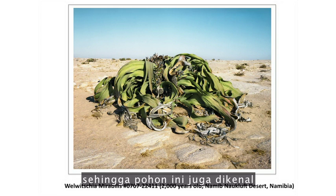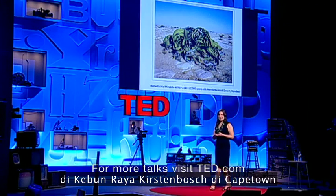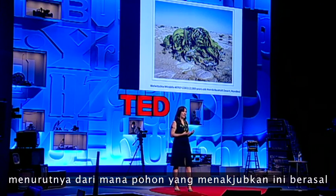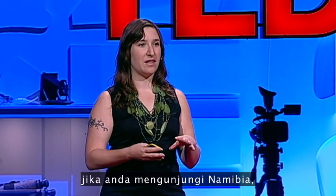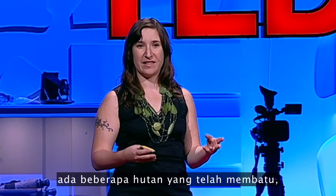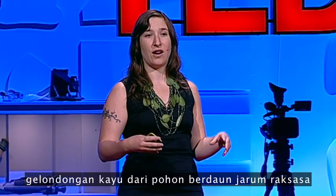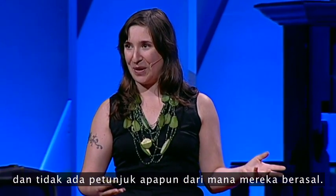So it also bears the distinction of having the longest leaves in the plant kingdom. I spoke to a biologist at the Kirstenbosch Botanical Garden in Cape Town to ask him where he thought this remarkable plant came from. And his thought was that if you travel around Namibia, you see that there are a number of petrified forests, and the logs are all giant coniferous trees, and yet there's no sign of where they might have come from.